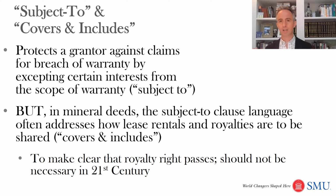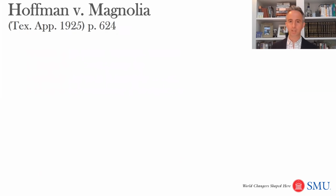So, in theory, this probably shouldn't be necessary. Our assumption should be that the lease benefits go with the land. But in fact, you'll see lots and lots of deeds that try and make that clear, and how they make that clear can sometimes create problems. So let's talk about some of the problems that it can create.